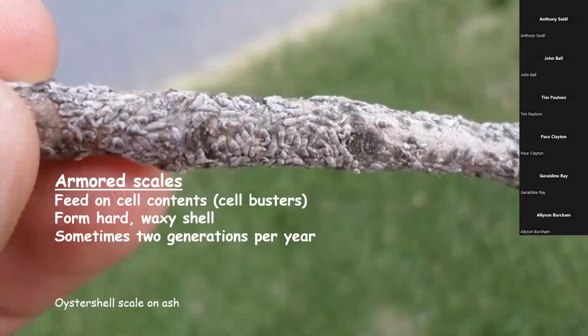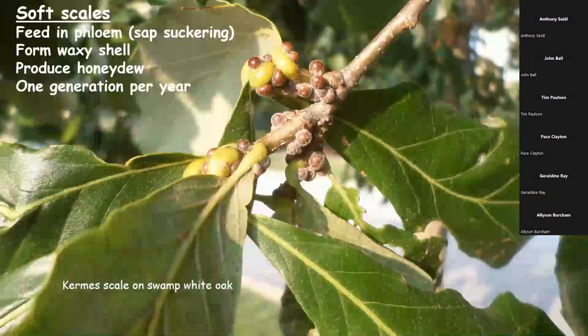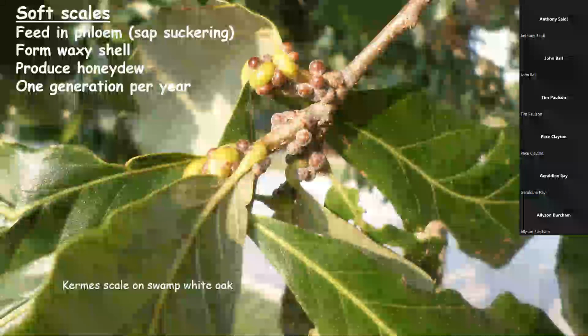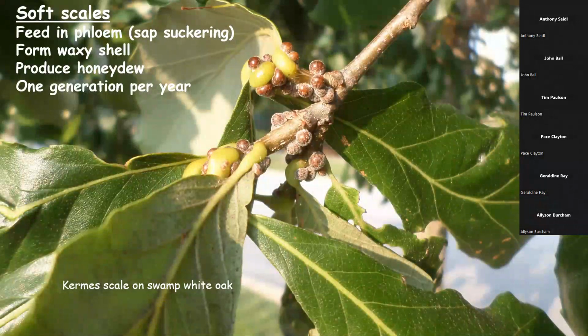Now, armored scales feed on cell contents. They're cell busters. In other words, they pop cells to pull the contents out. So you're not going to get that honeydew. And they form a very hard, waxy shell. And there may be 2 generations per year. The soft scales feed in the phloem just like our other sap-sucking insects. So they are going to produce a honeydew. And they only have 1 generation per year. So the soft scales have their eggs hatch over a longer time period, and there's only going to be 1 generation per year. Where the armored scales' eggs are going to hatch over a shorter time period, and there might be 2 generations.